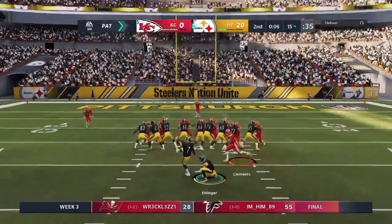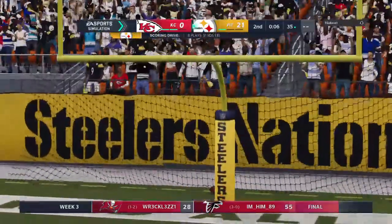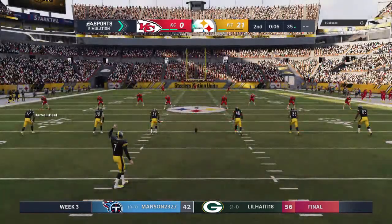That's one of the better examples of clock management I've seen. Whittled it all the way down just about and still put the ball in the end zone. Well, just a methodical drive and something really to take into the lockers here.